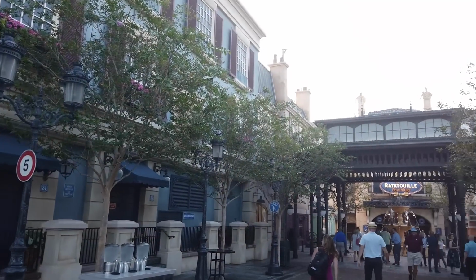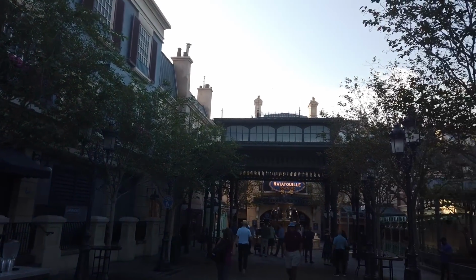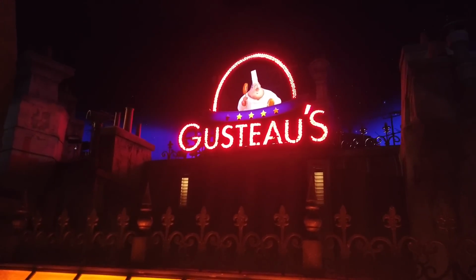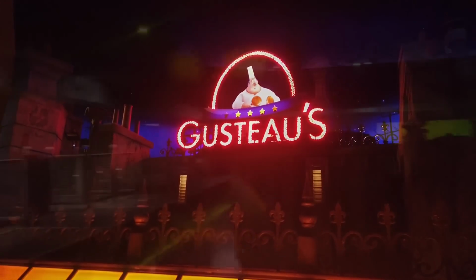As far as the attraction goes, I do think it was very, very cute. It is not as technologically advanced as, say, Mickey and Minnie's Runaway Railway, which uses the same technology. And the 3D did throw me a little bit, but overall, I think it is honestly a perfect family attraction. Everybody's gonna love this one. It's super duper cute, and it's a nice long attraction.